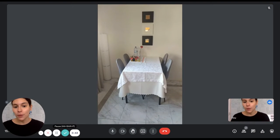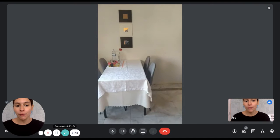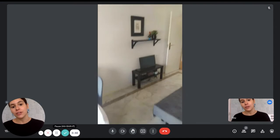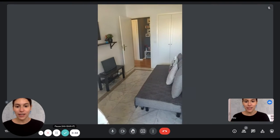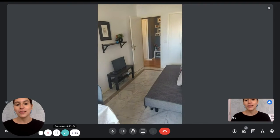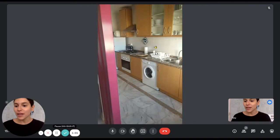And to the right, we're gonna have an open space living room. Okay, we need a dining room for four. And then we're gonna have a little TV and a couch that turns into a double bed as well. All right. So that was the kitchen and that was the living room. Now we can move forward to the bedroom and then the bathroom.